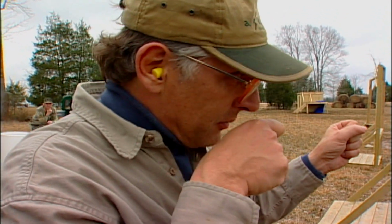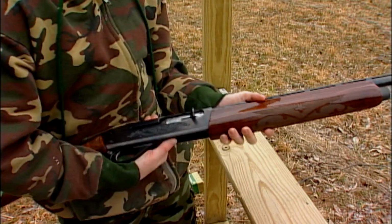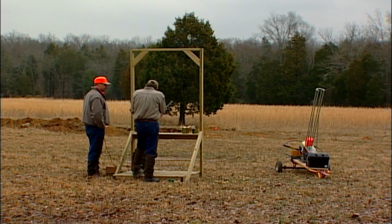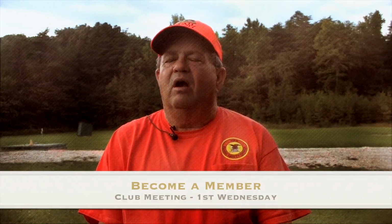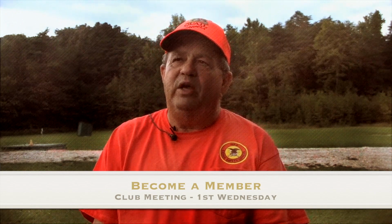It's open to the public on Tuesday nights, and it's open on Saturday and Sunday. And we draw a lot of our club members in from the public because it's a little bit cheaper for them to shoot if they belong to the club. So our membership is open on the first Wednesday of every month. That's our club meeting, and they come to the club meeting and fill out an application.